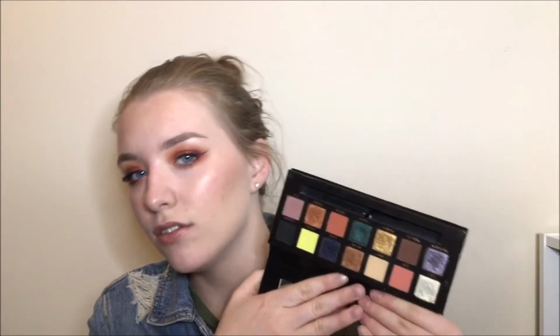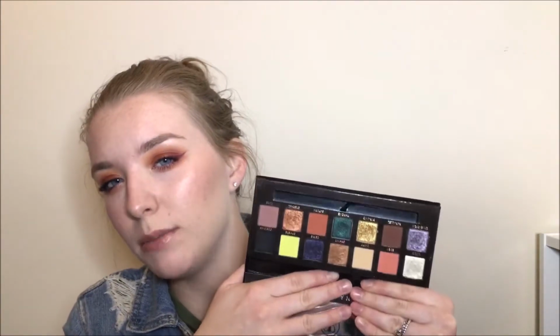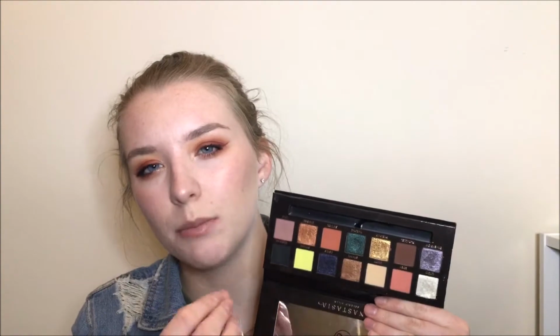But I feel like this palette is kind of difficult to use by itself. It's not the most user-friendly palette. I mean, I can really get a pretty look with just this palette when I have time to sit down and play with makeup for about an hour, but it's definitely not a palette that I reach for every single day, because it's just kind of missing some of those staple colors for me. I mean, it has them, but they're a little bit more out of the box.